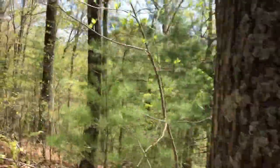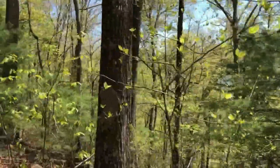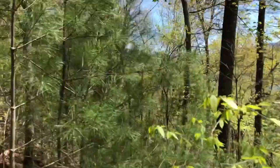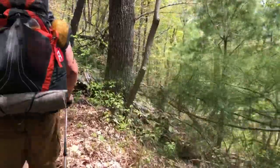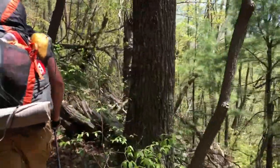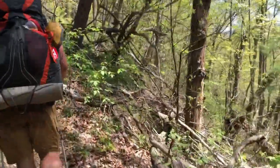And we all misread the maps. There's climbs all over the place today that we didn't know about. But we'll get it done. We're about halfway through with our hike today. We'll plow forward and move on out.